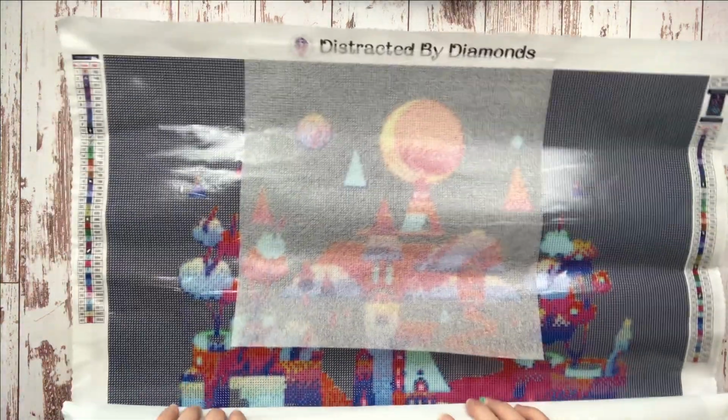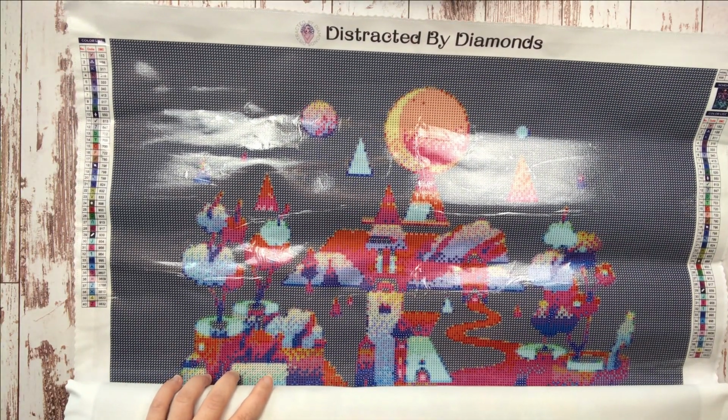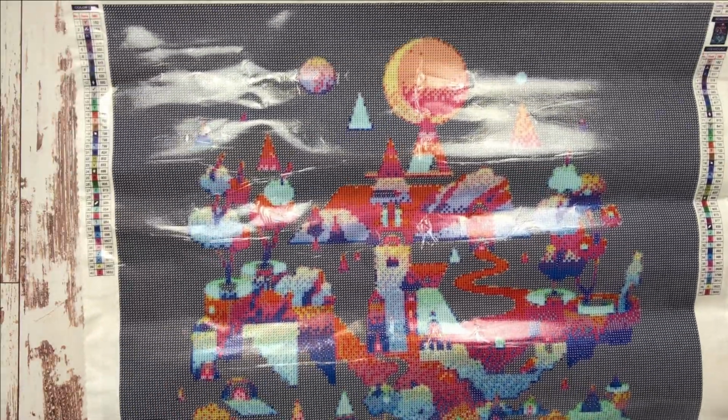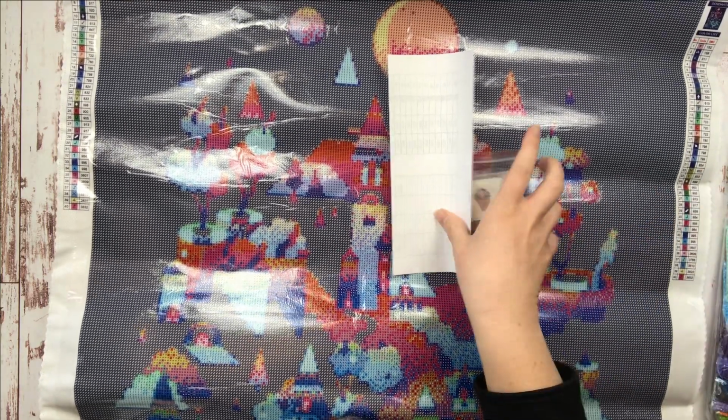All right, this first canvas I'm going to show you, it turned out so well. I can tell already. This piece is called Night Veil. And I'll show you all the components that come in the second release too, because I haven't seen any canvases yet, and until I unbox this, I don't know what's in here either.